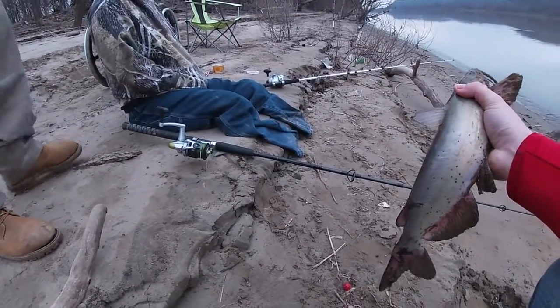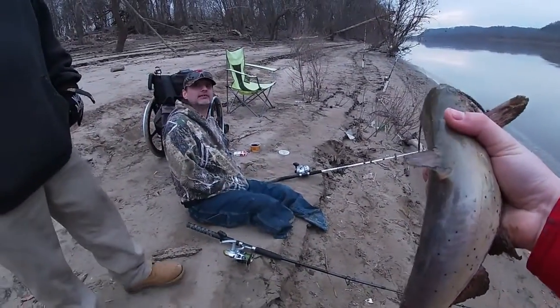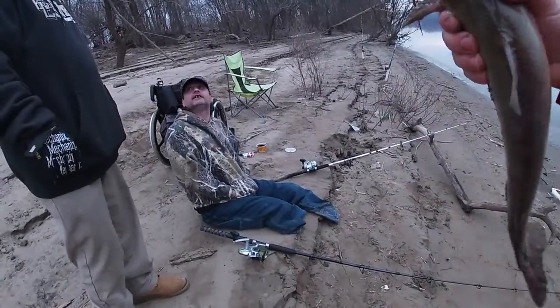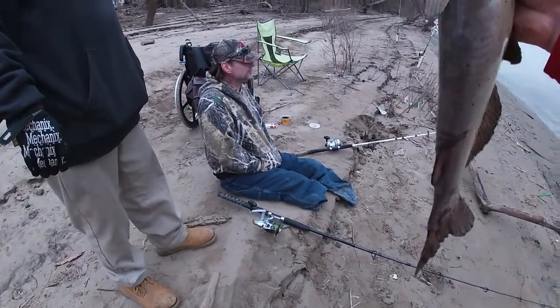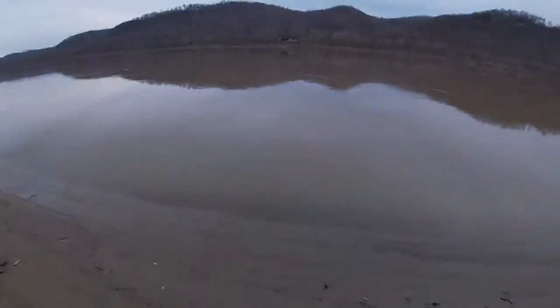The guy with no legs right there, if you can see. He caught the fish. So you can tell it caught the fish. You can see his head. It was grown twice the size it was before he pulled that one in. But I'm about to go put his fish back in the water for him.